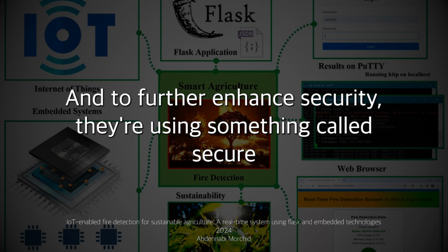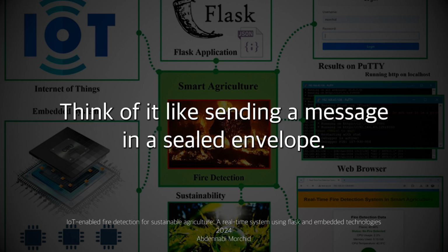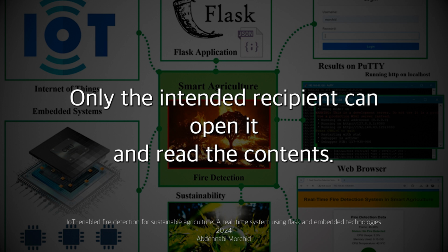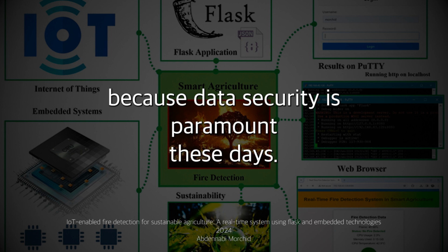And to further enhance security, they're using something called secure data transmission methods. Think of it like sending a message in a sealed envelope. Only the intended recipient can open it and read the contents. It's good to know they're taking those precautions because data security is paramount these days.